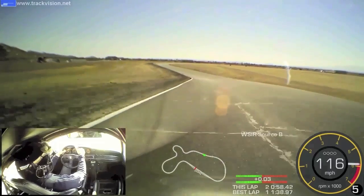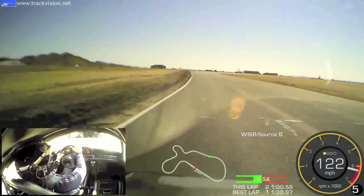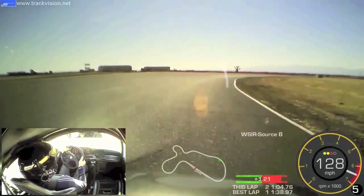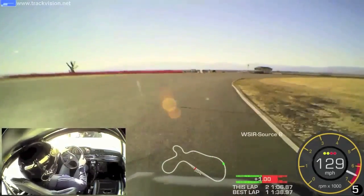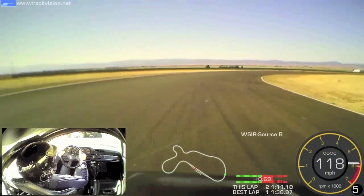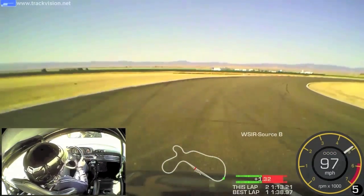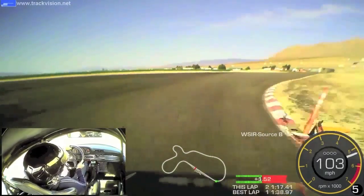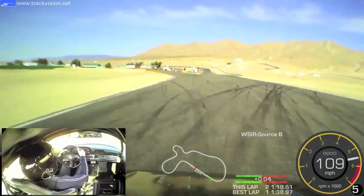fourth, fifth, flat on the gas, into turn 8, cut into the inside, very late apex, still accelerating. Finally off the gas, brake, sight the building, sight the tower, head toward the tower, turn in, hit the apex, drift out, and that's a lap.